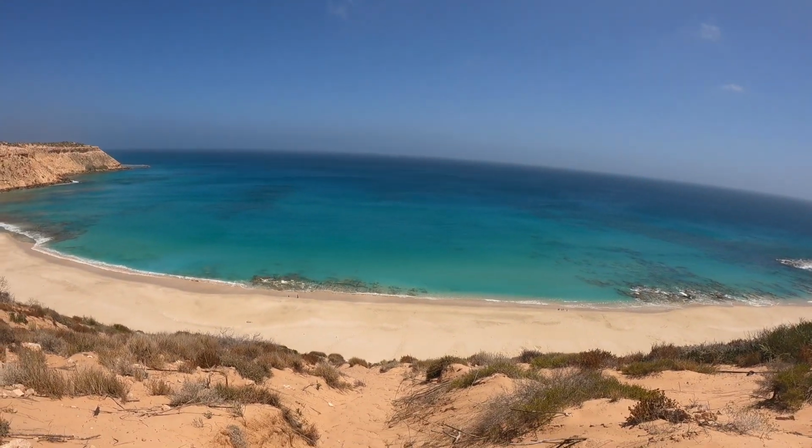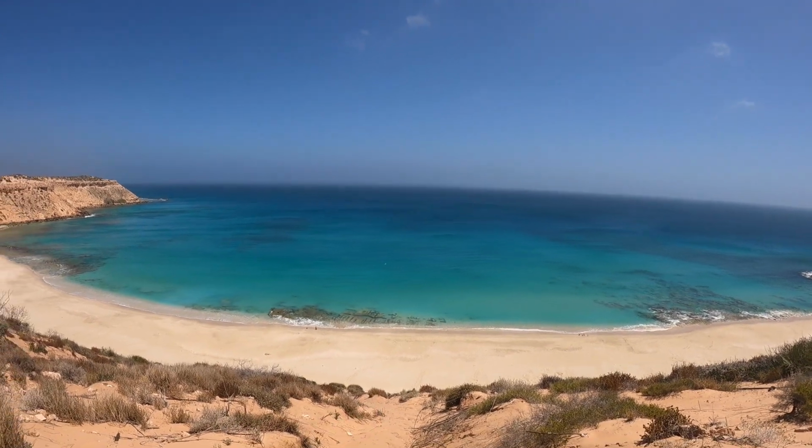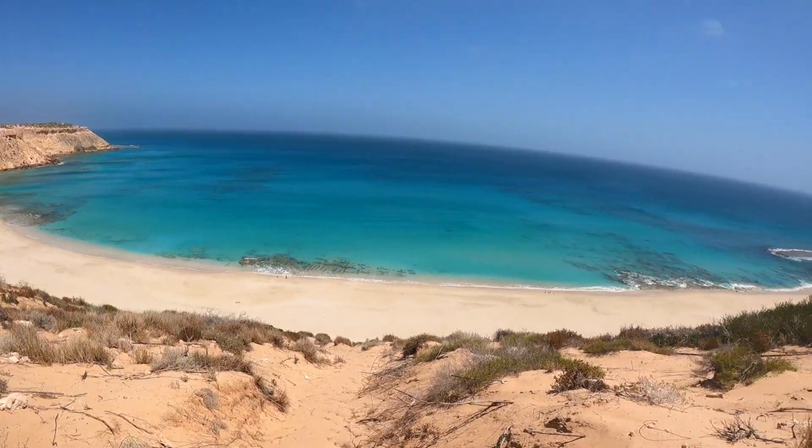You won't be able to see it on the GoPro, I don't think, but you can see all along the sand where the turtles have been dragging themselves up the beaches, and then you can see the holes they dig out to lay their eggs in. The beach is covered in those, so there must be a fair few come up last night.